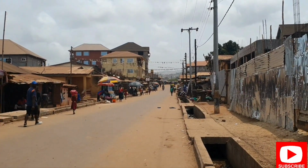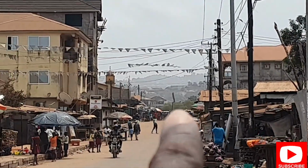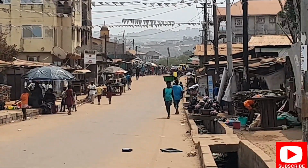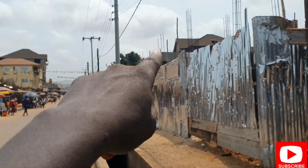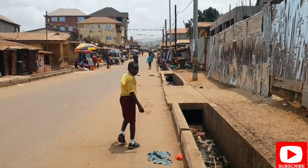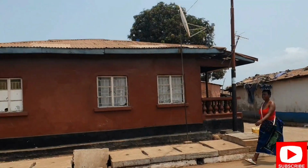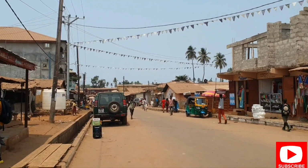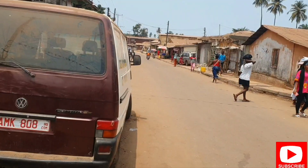So this is exactly where we are, and of course, taking you guys back, there is exactly where we came from. We are at the Funkia community, and this is the Freetown Road as we continue. And of course, that is a new construction project going on right inside this tin sheet fence. And of course, still here as we continue with the video. So we continue and try to push the video as far as we can.